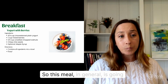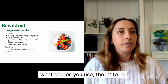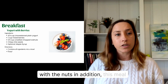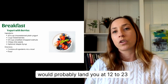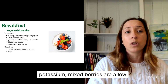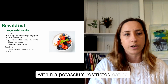So this meal in general is going to add somewhere, depending on what berries you use, 12 to 16 grams of fiber in this meal. Depending on what type of yogurt you use, if it's dairy or non-dairy, with the nuts in addition, this meal would probably land you at 12 to 23 grams of protein per serving. And if you have to worry about potassium, mixed berries are a low potassium choice. The walnuts are on the lower side of potassium, and this can fit well within a potassium restricted eating pattern.